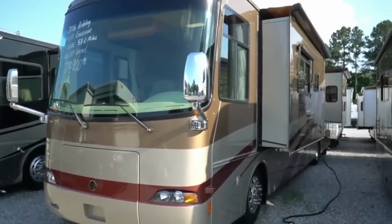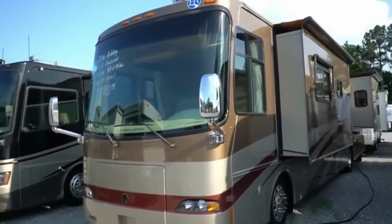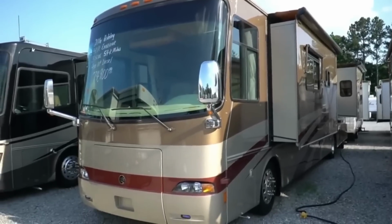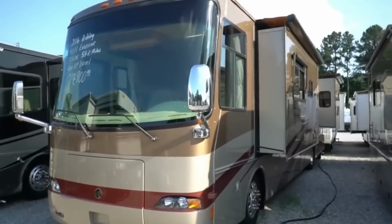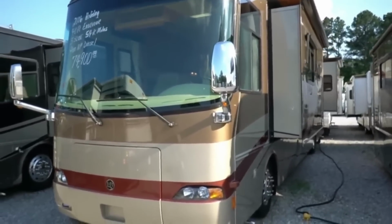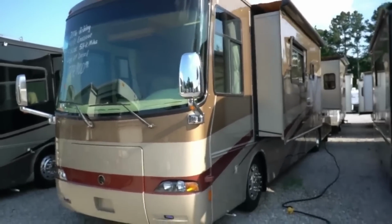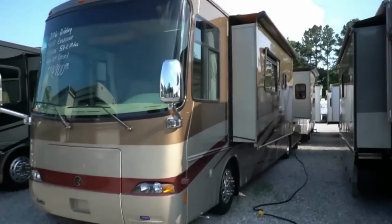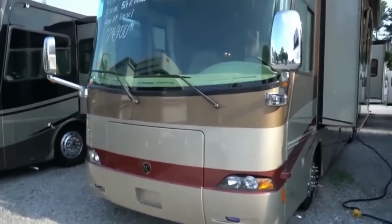Today, we're going to look at a very nice low mileage 2006 Holiday Rambler Endeavor. It's a triple slide. Model is a 40 PET, 40 feet, 11 inches long total. Beautiful full body paint. Got the 400 horse Cummins ISL red-headed Cummins diesel with 1,200 pound-feet of torque, 10,000 pound towing capacity, 55,000 actual miles, 8 kW Onan diesel generator.